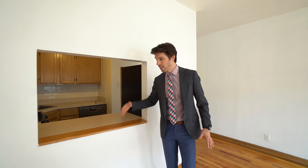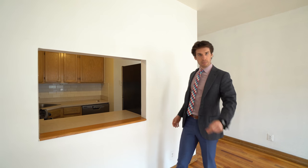Welcome. Yeah, maybe on the outside, put a granite countertop here and kind of put some bars. It's already outfitted with all the appliances. So this is a perfect investment or a second home.